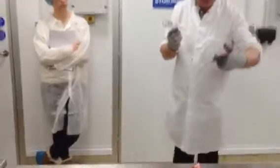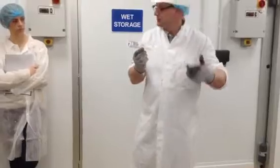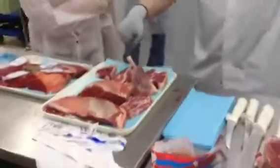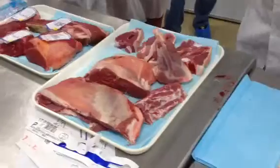Start from date of kill, place of slaughter, time of slaughter, suppliers. And it's all on this little label here. So down to the cuts then. We keep this tray, we'll probably keep another tray out of that lot exactly the same.